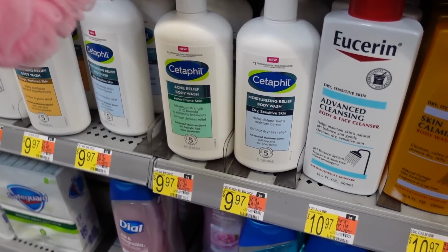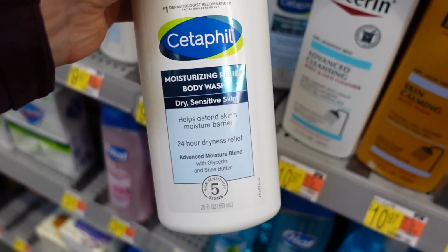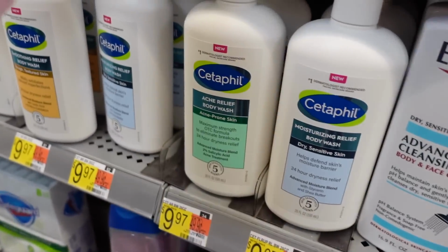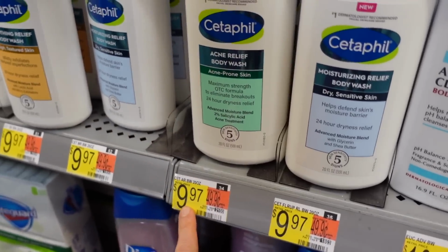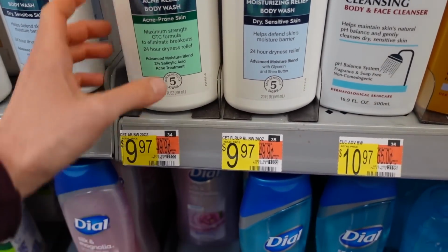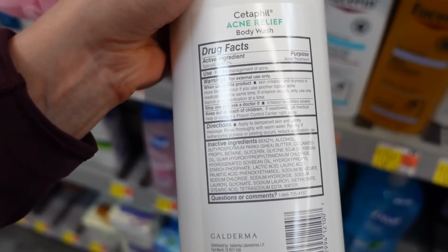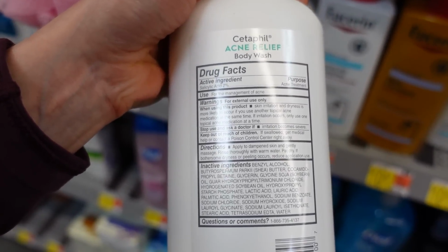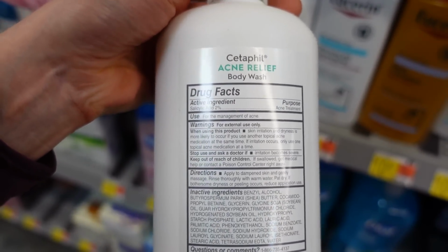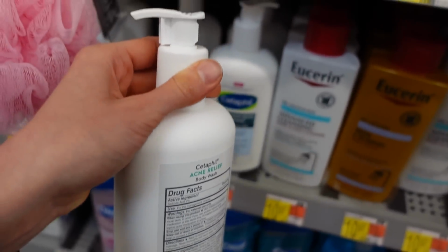Looks like Cetaphil has some body washes. I have not tried this one. It's their dry sensitive skin. Looks promising. And they also have an acne body wash. That seems like a better value than the Neutrogena grapefruit one, $9.97, and it's got 2% salicylic acid in it. This looks like a good option here. It also has lactic acid that can help soften dry, rough skin. This would be a good body wash actually if you have keratosis pilaris. It will help soften the rough and bumpy skin.